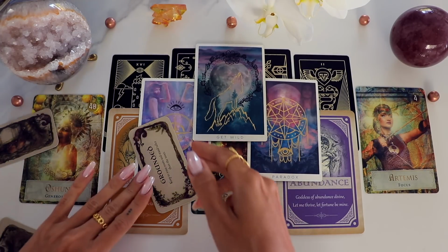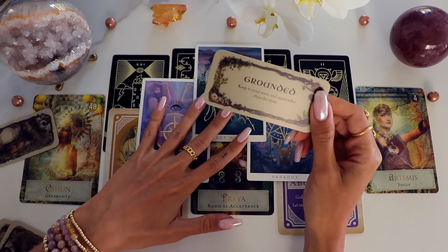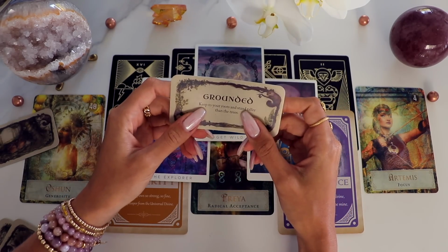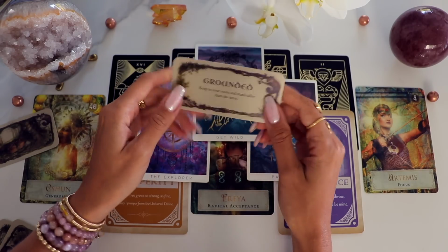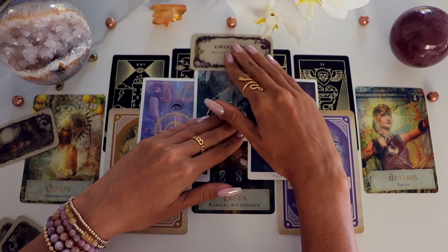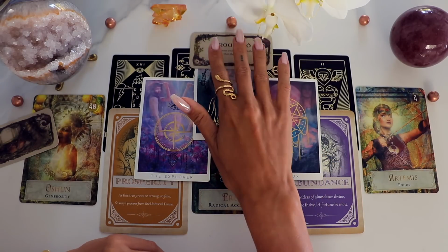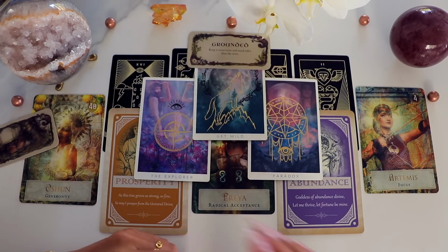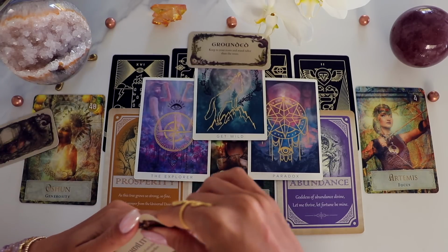So we have the grounded card. I'm definitely feeling like you're grounded, connected to nature type of thing. And I feel like this is what this is basically talking about. So keep your roots and stand taller than the trees. So you're very grounded, you're very realistic and very connected to other people. Like, you feel like people are your roots, they're your home.